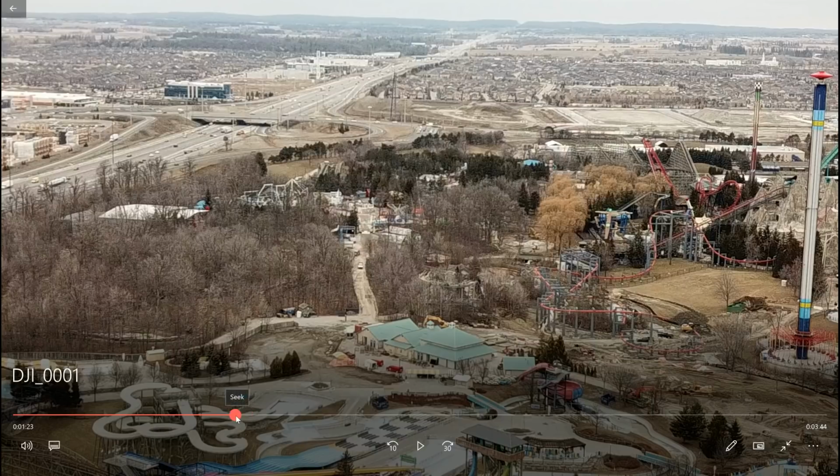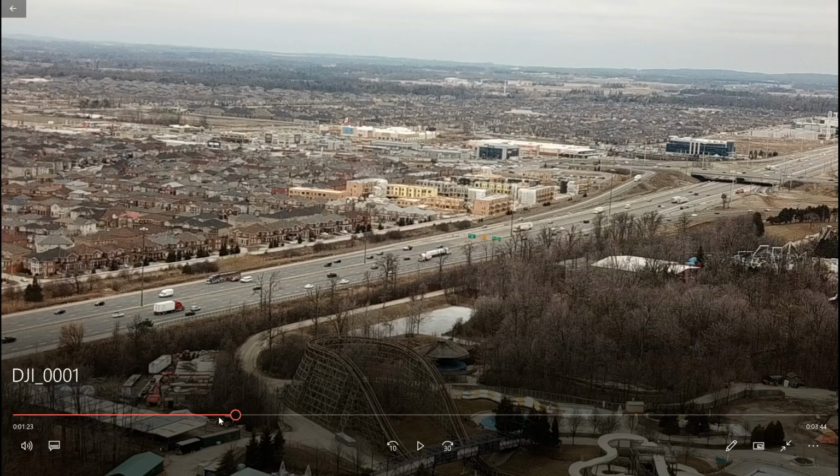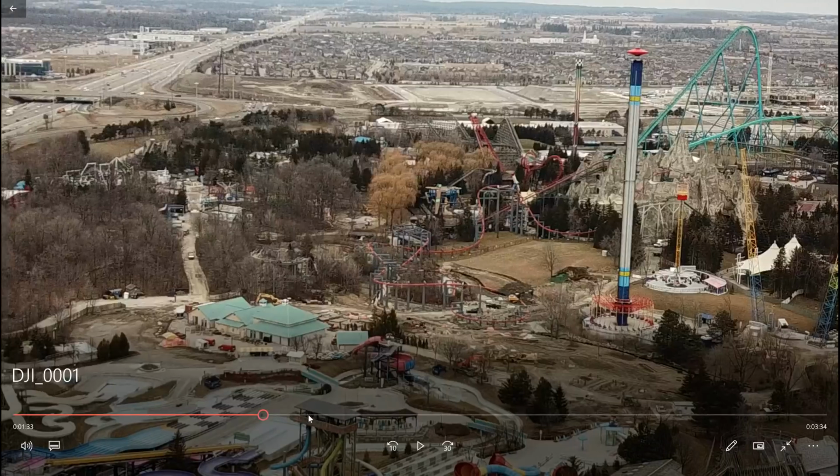I don't think it's track. It looks like garbage bins. I was looking at my footage yesterday, and it made it look like garbage bins being covered in tarp for some reason. No, so there's a truck under Wonder Mountain's Guardian.